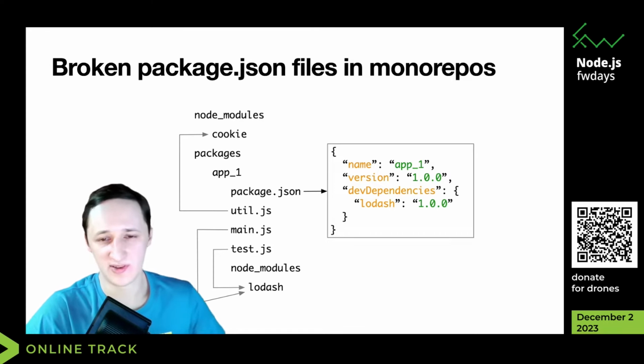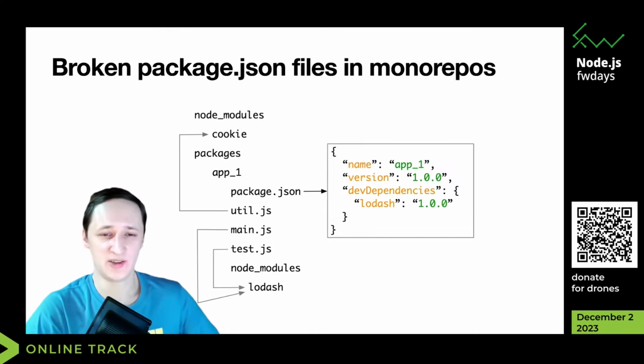Another issue in this example is that main.js in app1 is using Lodash. main.js is production code, but Lodash is listed in the dev dependencies. It means that this code will work locally, but will break in production, where dev dependencies are not installed.